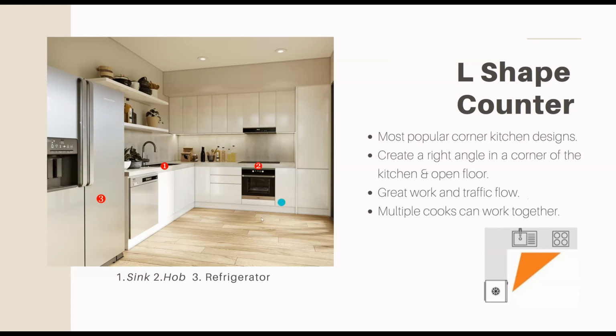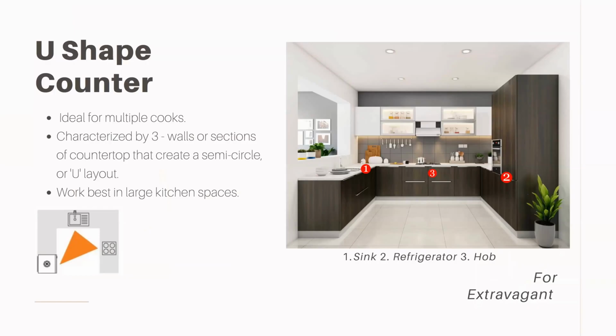Can you go back one slide? I forgot to tell you about one problem in all of these layouts.